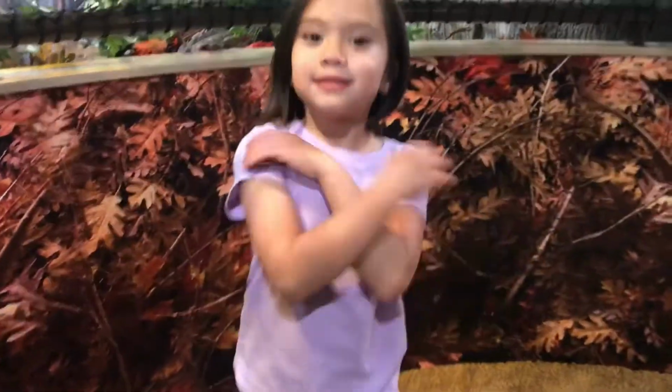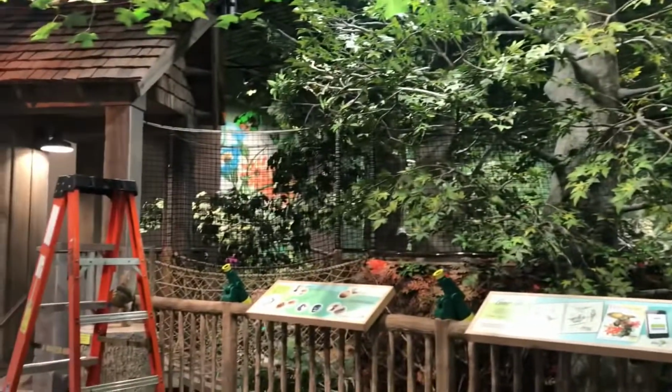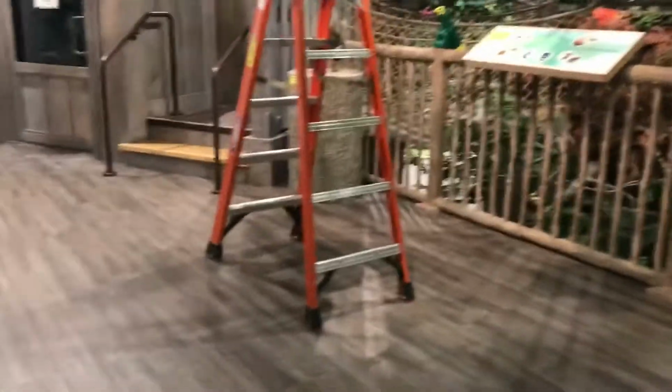I'm in the nest. This is actually probably a fake tree. It's a fake tree, Jordan. Yeah, it is. We're in a nest that they built. It's pretty cool. Yeah, with this fake tree right here. Ooh. Fake. As you see, they're still under construction.